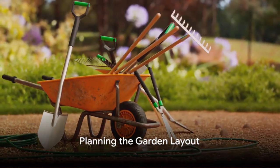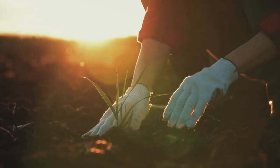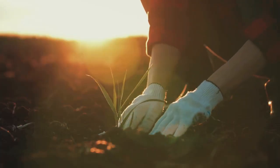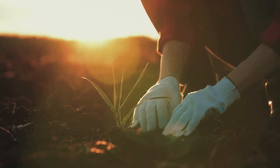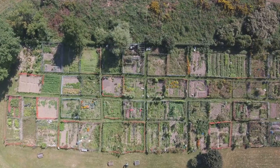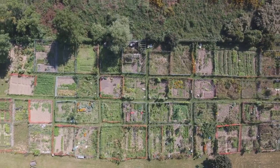Next, plan your garden layout. Consider arranging plants to optimize available space. Understand the principles of succession planting and crop rotation, essential for constant harvesting and soil health preservation. A well-planned garden layout ensures efficient use of space and promotes healthy plant growth.